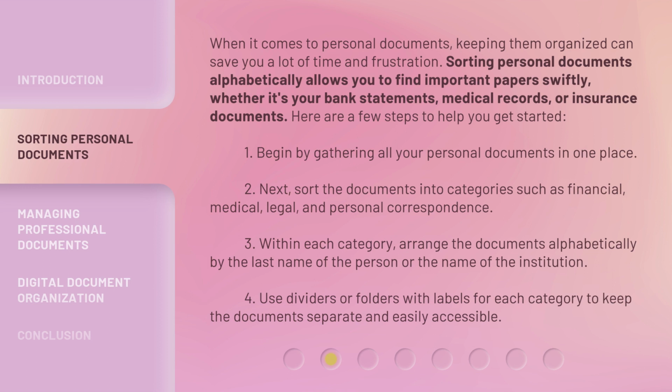1. Begin by gathering all your personal documents in one place. 2. Next, sort the documents into categories such as financial, medical, legal, and personal correspondence. 3. Within each category, arrange the documents alphabetically by the last name of the person or the name of the institution. 4. Use dividers or folders with labels for each category to keep the documents separate and easily accessible.